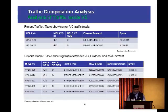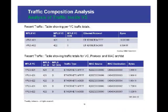Here are some tables that have more information about the packets. In the lower table, you can see information on the VPLS instance, as well as the traffic type, which is the ether type in this particular case, the MAC source and the MAC destination, and the total bandwidth that this particular customer has used, based upon this source and destination as well. So you can get that level of detail.